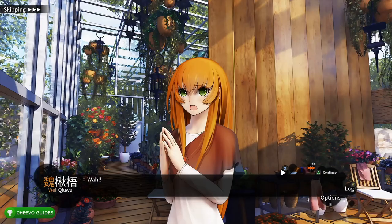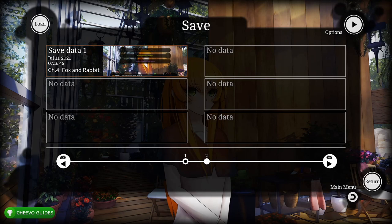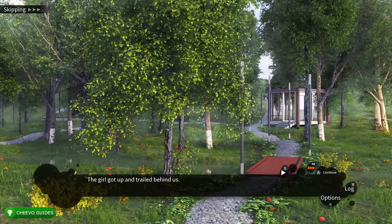Alright, so we should be running up on our third dialogue choice, and this is where we're going to press start and make our first save. So go ahead and make your first save in save slot 1. And then we're going to choose the second option. It's called Profuse Bloomed Gypsophila. I think that's how you say it. It's the yellow option. Again, the middle one. Alright, so after you select that, just continue to fast forward.